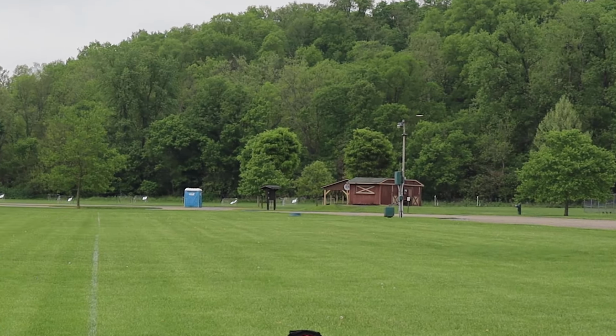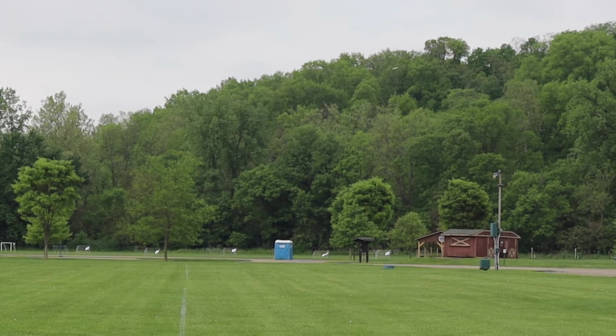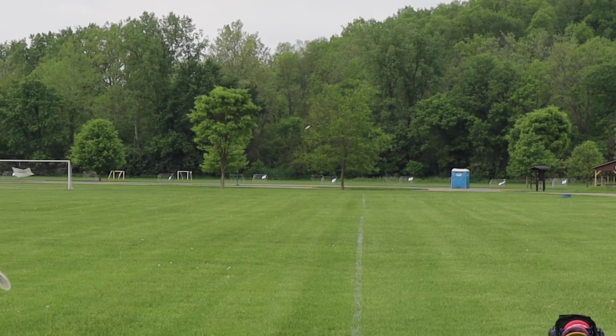Last but not least, wrapping up the fairway drivers is the Raptor. So much more stable than the previous Aaron Gossage one, I would say, is a click up over the Thunderbird. Really just using this on a lot of forehands, I feel like.